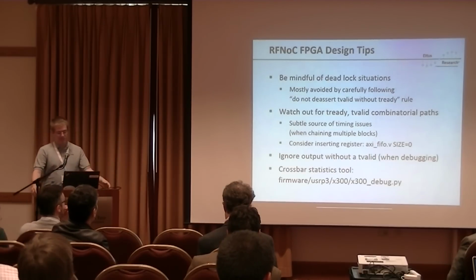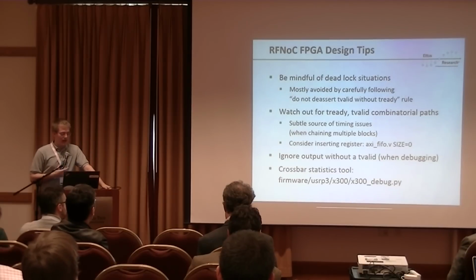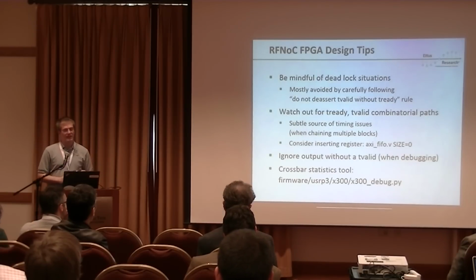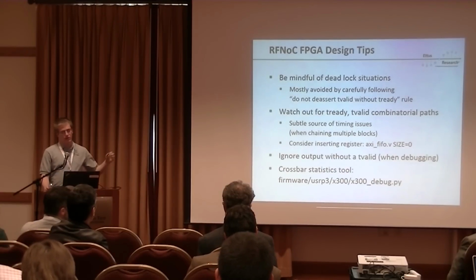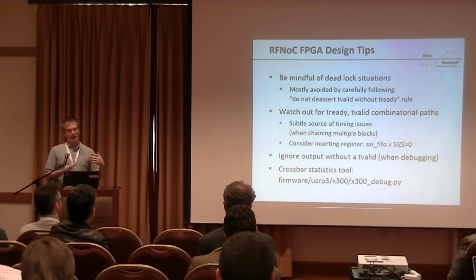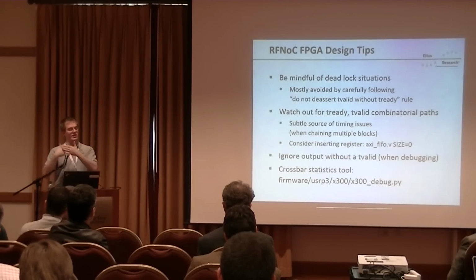And the next set of tips, and this is actually my final slide before we go to Martin: be mindful of deadlock situations. I didn't go really deep into the details of how AXI stream works, but one of the rules is that you have a valid and a ready signal. The upstream block asserts the valid signal when it has data available, and the downstream block asserts its ready signal when it's ready to take that data. When the valid signal is high and the ready signal is high, that means data is consumed.